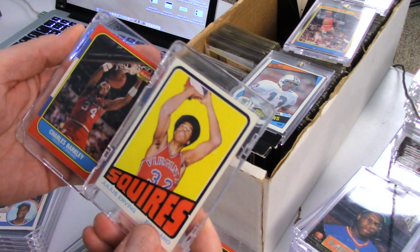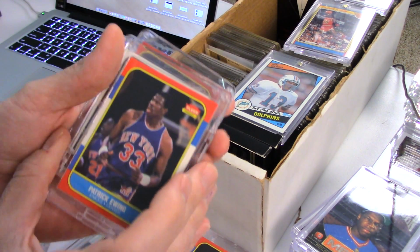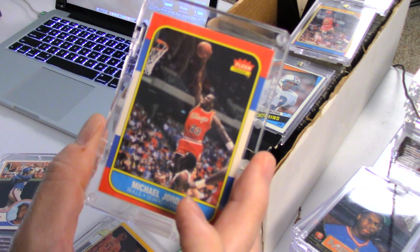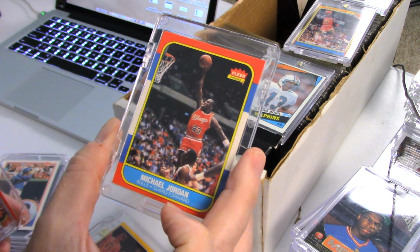Yeah, here were the obvious highlights. Dr. J, Charles Barkley, Patrick Ewing, 86 Fleer, and of course Michael Jordan right there. Get that in focus. Yeah, so obvious highlight. I was very fortunate to grab those 86 Fleer cards from wax packs in 1986, so I am the original owner, and I think I'm the only one who has touched them.